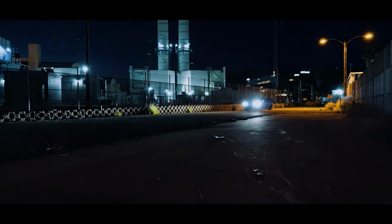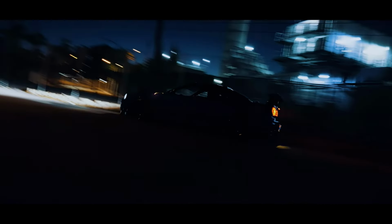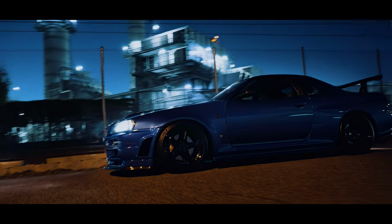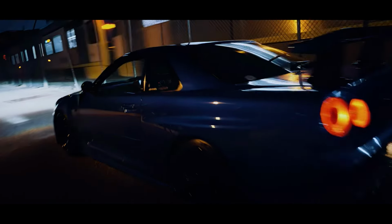The base model Skylines were nothing crazy. But the R32 introduced the Godzilla platform, the all-wheel drive RB26 platform, which is synonymous with the GTR name at this point. But the R34 is what perfected that platform.